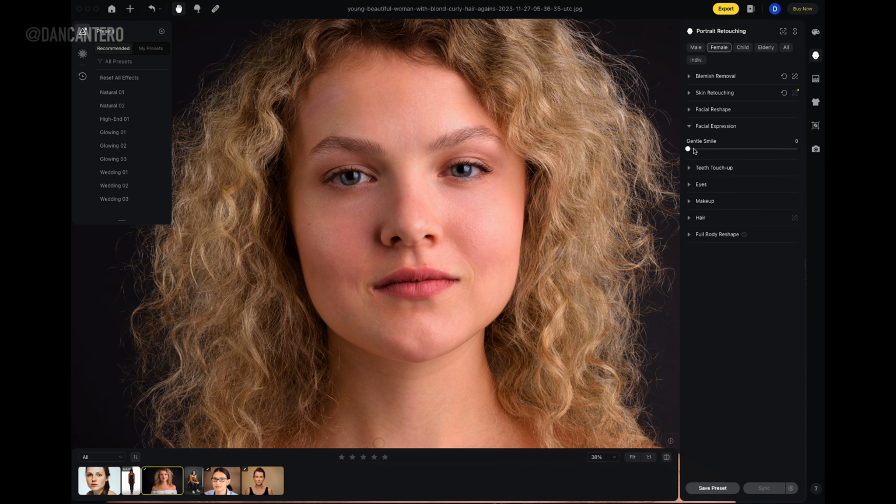Facial expression, again, I didn't use this either. There's only one tool in here. If you slide this to the right, you'll get a slight smile, as you can see. Now, you would never use this all the way to the top. It looks ridiculous, and super fake. But if you wanted to give it just a hint of a smile, if I go before and after, you will see that it's a tiny, tiny little smile. If you wanted to do that, you could do that. We're going to leave it at 0.